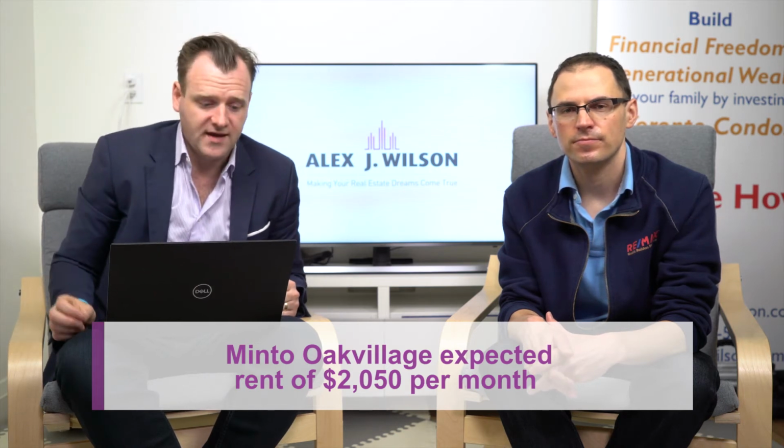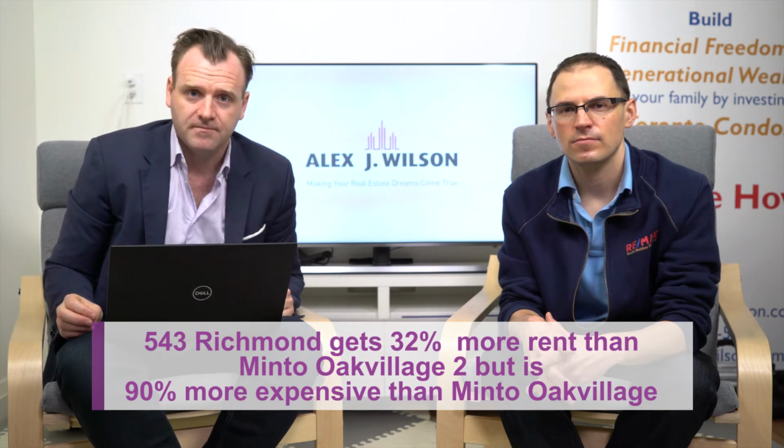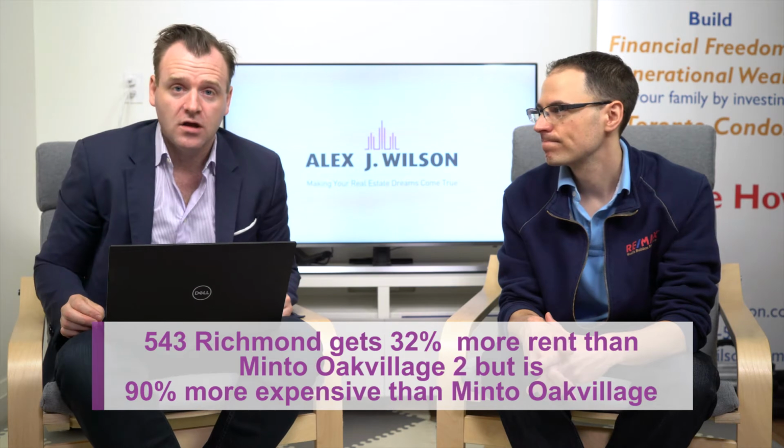So downtown Toronto is getting 32% more rent than Minto Oak Village. Not 90% more rent, 32% more rent. So I'm paying a premium to buy downtown, but I'm not getting that premium back on the rental numbers wise. So that means my actual cash flow numbers are much better in Oakville versus downtown Toronto. So if I want my money to work harder for me, I'm better off going to Oakville versus downtown Toronto.